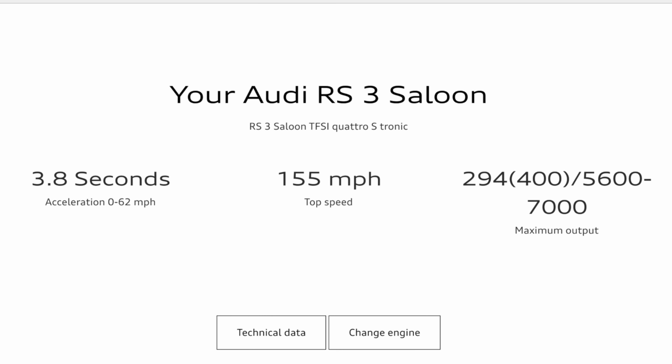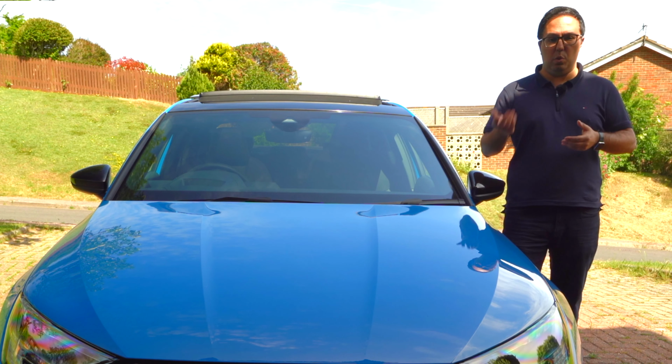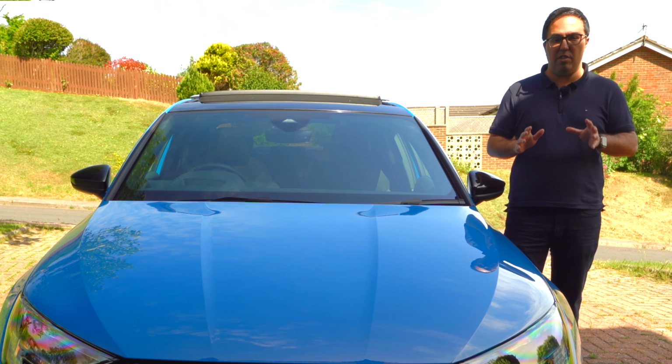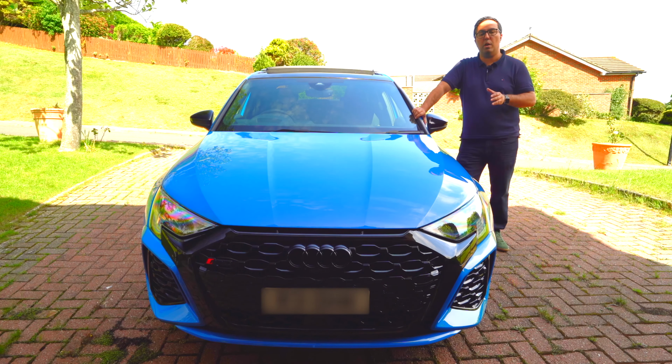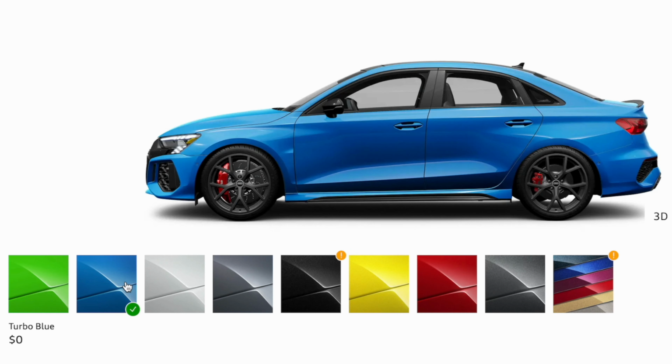Now, I've had conversations where we've discussed that this is a conversion between PS to horsepower. I'm not sure that's necessarily what Audi is doing, because the previous generation RS3 had exactly the same power on the US and the European side. So who knows? But let's start with colors. If you want a car that isn't Turbo Blue like this car or Kyalami Green, then it will cost you $595 for Glacier White, Python Yellow, Camora Gray, or Daytona Gray. So those are your options.